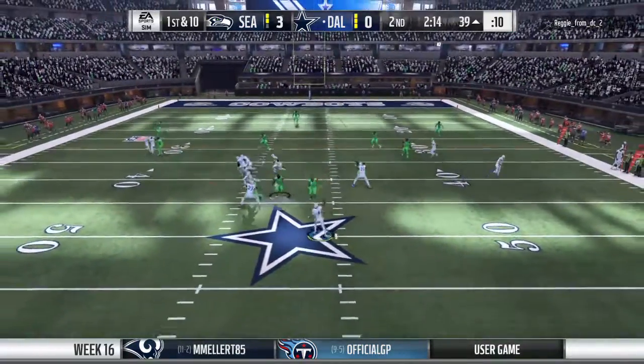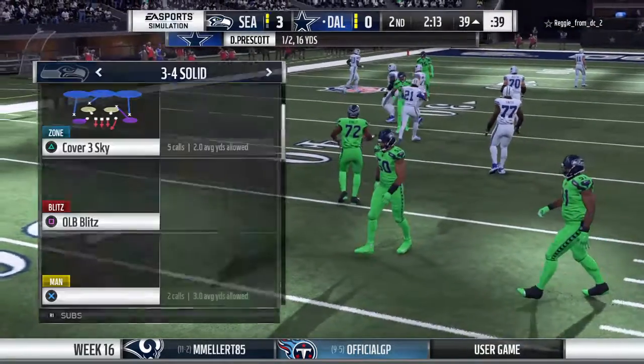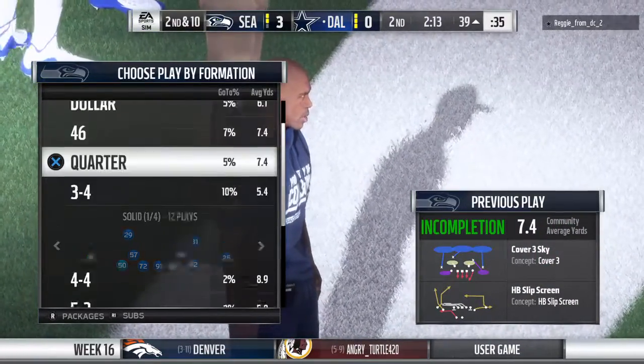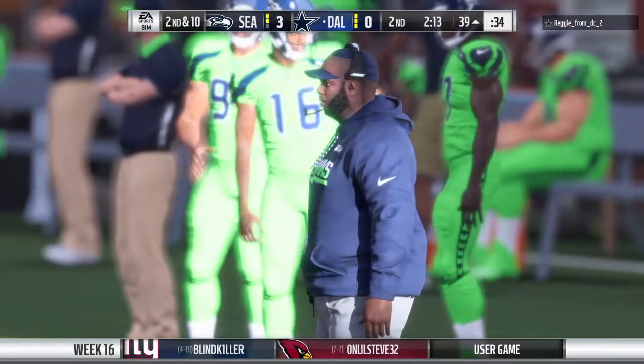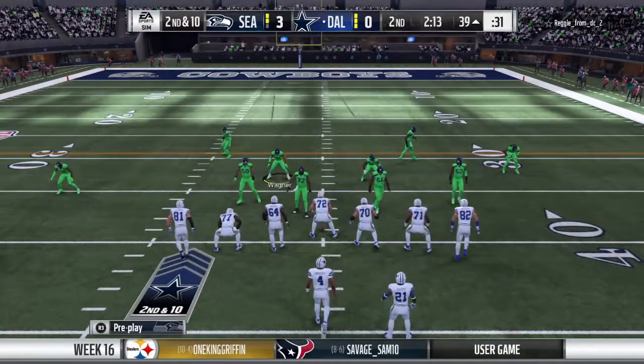Executed it to perfection. Throwing, Prescott. And that one falls incomplete. Trying to dump it underneath. Now 2nd down. Tremendous coverage there. Just did not catch the football and complete the interception. But what do they say all the time? If he had really good hands, he'd be playing offense.